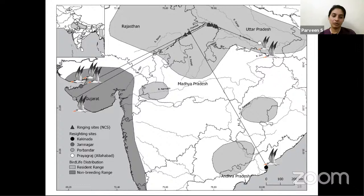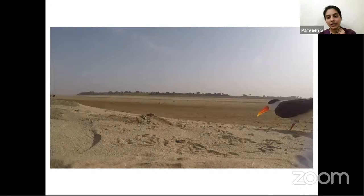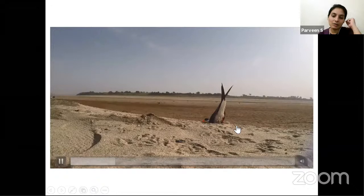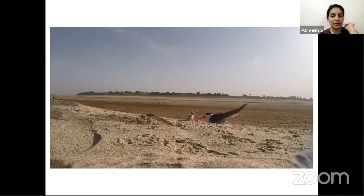So I will just run this small video showing that there is a marked bird in this video. If you see, there's a small tag on the leg which has a number. This bird was marked in 2018 and it came back in 2019 and nested at the same place where it was marked and raised three chicks successfully.